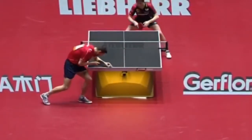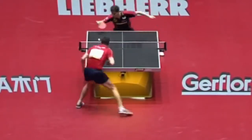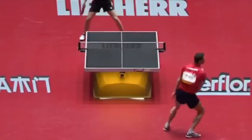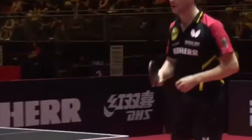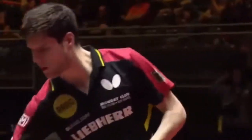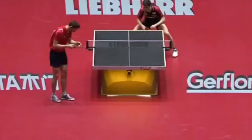I think it was game one where we saw the service error on a similar attempt, short to the forehand. Very impressive for Dima. I think the natural thing to expect after coming in for a short forehand is deep to the backhand. Lubomir tries to play it behind the momentum into the body on the middle of the table.